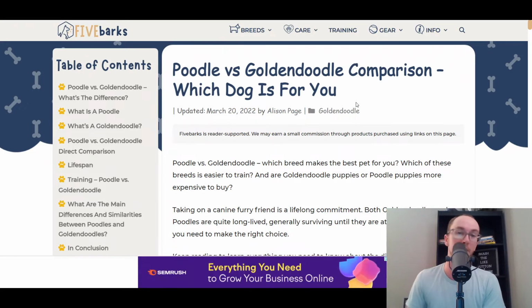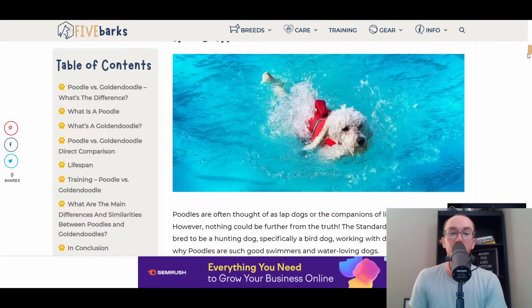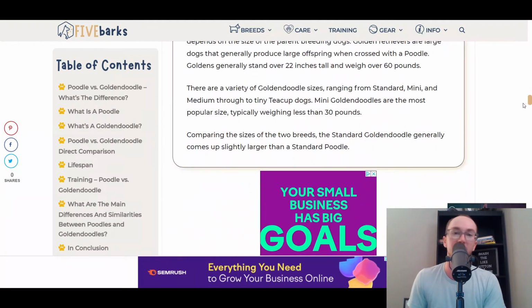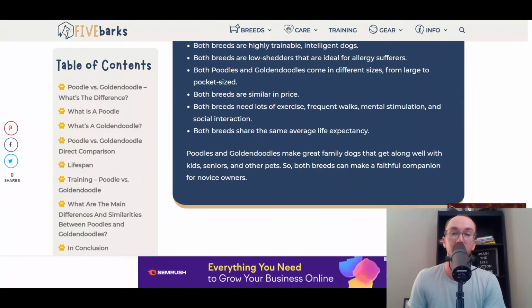So maybe writing about a comparison could be any type of niche. This is just one example, of course, is specifically the dog niche and poodles. You could easily do any type of niche you want to do. Of course, you want to consider levels of competition and everything. This is a pretty beefy article within itself.